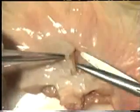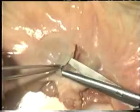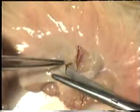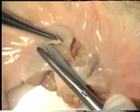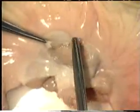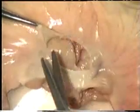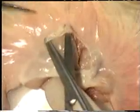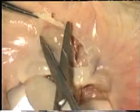Firstly, the peritoneum over the lymph node is divided, taking care not to damage the lymph node itself. Throughout this dissection, take care to handle the lymph node itself as little as possible, so that there is minimal crushing. Gentle dissection, using the scissors as you see here, is used to expose the lymph node, which can then be lifted up very gently by holding a bit of the adventitia that covers it.